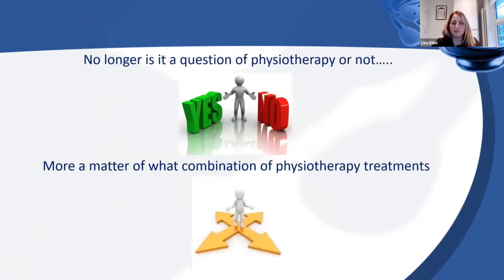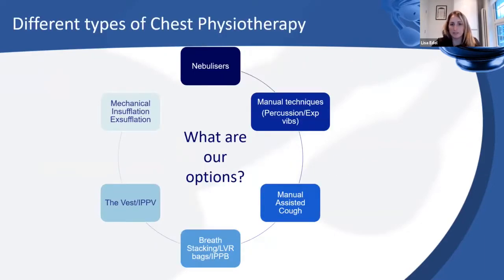So now for me, the question really is no longer whether we do physio or not for our kids with SMA, but more about what combination of physiotherapy treatments should we be doing. So this is just a nice little circle that I use to show what our options are. So we'll talk through each one on its own.